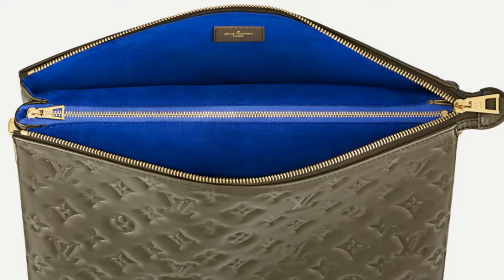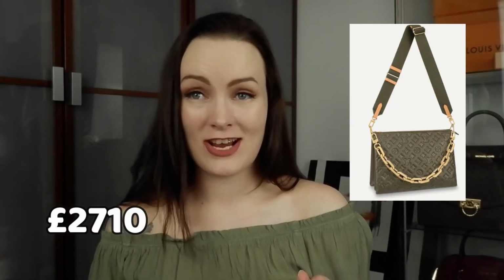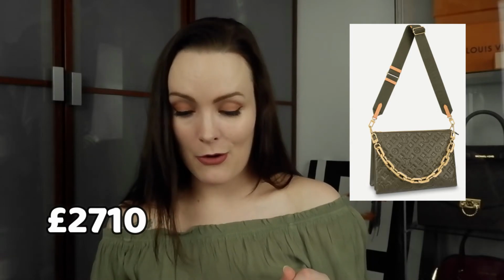The problem is, first of all, that it's blue on the inside when it is the khaki color, which really kills it for me, and it's almost £3,000. So there's two things that pull this down off the pedestal, and it is the inside color and the price. I know Louis Vuitton has a lot more expensive bags and this is one of the newer ones, but it is so gorgeous. I would love to have one of these, and it goes with everything I wear.